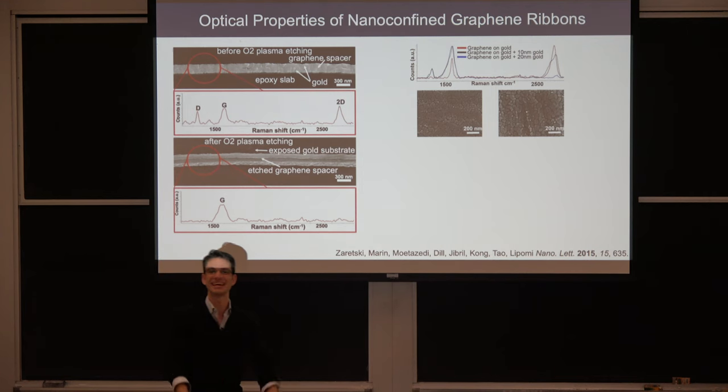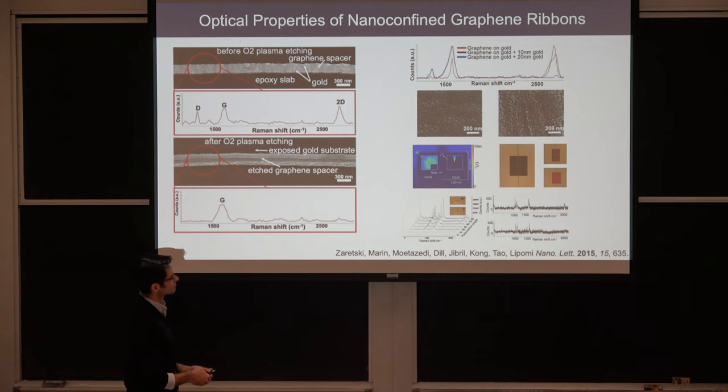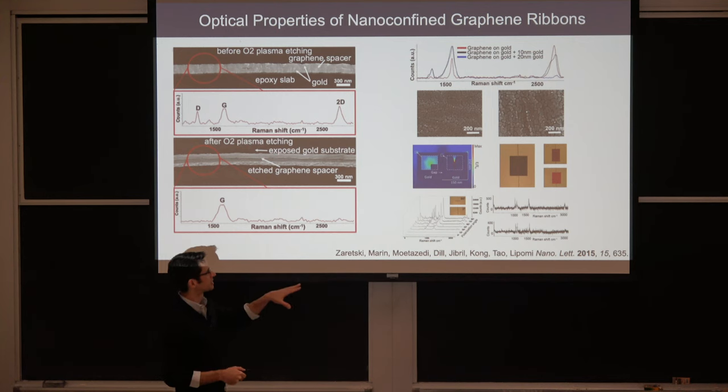So we're weighing down the graphene to suppress these motions. So we kind of showed that that hypothesis was supported here. Another thing we did was we did Raman spectroscopy of this graphene nanoribbon as a function of polarization of the excitation laser. And it turns out that you get a Raman signal when you are polarized perpendicular to the gap, because that's where the localized surface plasmons resonate in the short dimension.